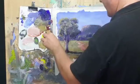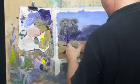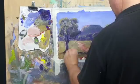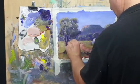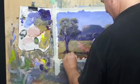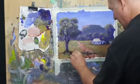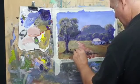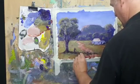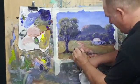I'm just going to strengthen that trunk of the tree back up. Just in here, I pulled in some of that green of the grasses, and I'll soften some of those highlights as well if they're too strong. And I think that's too upright, so I'll just introduce maybe there's an old tree stump there, which needs a little touch of highlight but not too much.